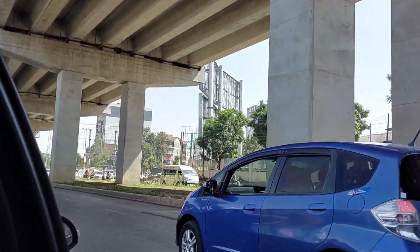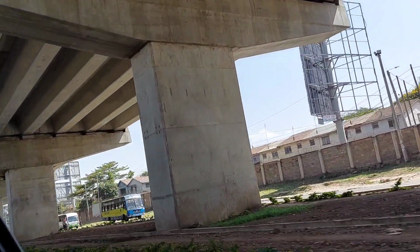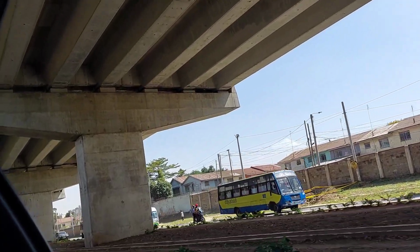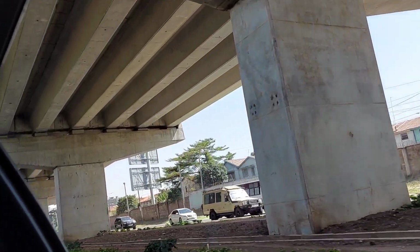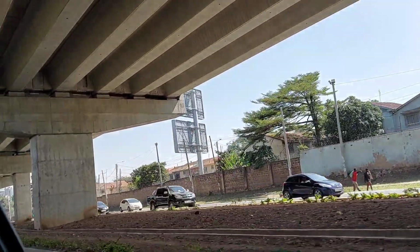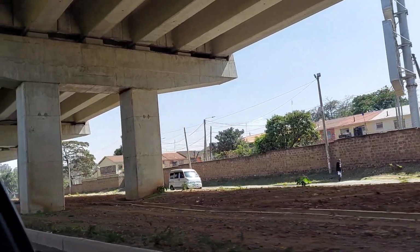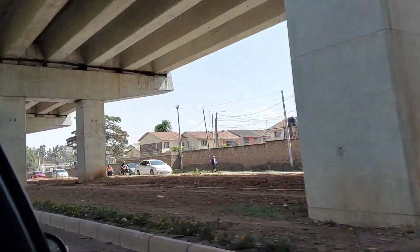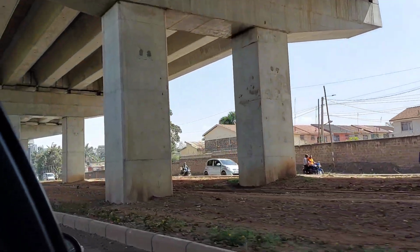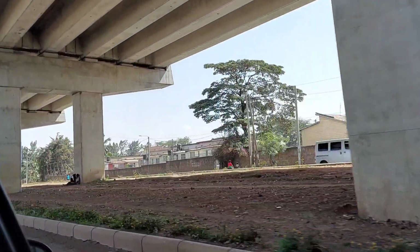This project is more than 88% complete by now, according to the latest data from KeNHA, that is the Kenya National Highways Authority. This project is said to be a game changer because it will drastically reduce the time spent on the road from 3 hours to 30 minutes. That means it will also reduce the fuel consumption.